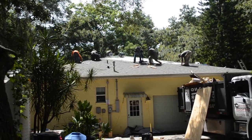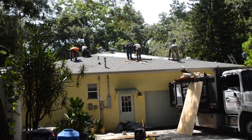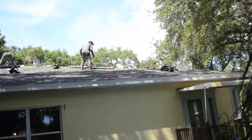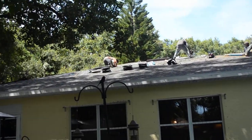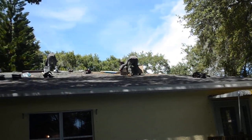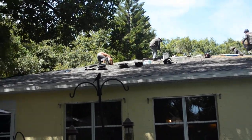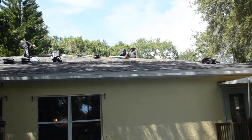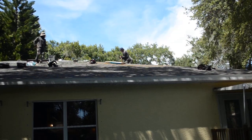Let me go see what they're doing on the other side. It looks like they're about done with the north side. Let me check the south and the west sides. Alright, so it looks like they're about done with the south side. I think they're going to get this roof done today. I'm surprised. It's a big roof. I had my rental house roof done a few years ago. It took several days, and it's a smaller house, but it had a complicated roof line. This, I guess, is much simpler. These guys are just flying right through it.